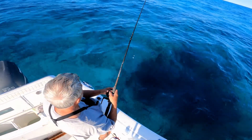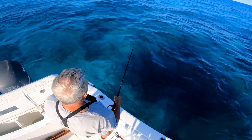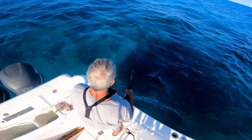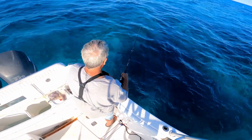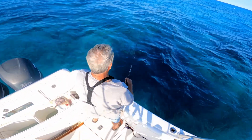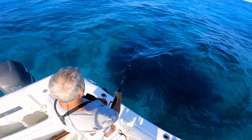Had something, but I lost it. Didn't get him hooked. Looks like I stopped on a pretty good spot here. Nice rocky bottom. Lots of reef, 25, 30 feet of water.